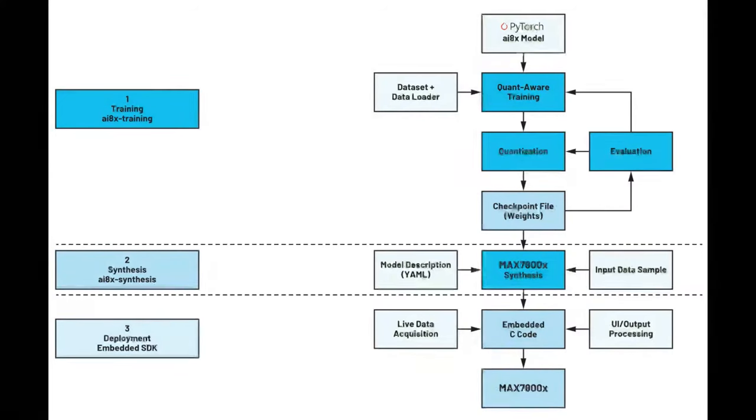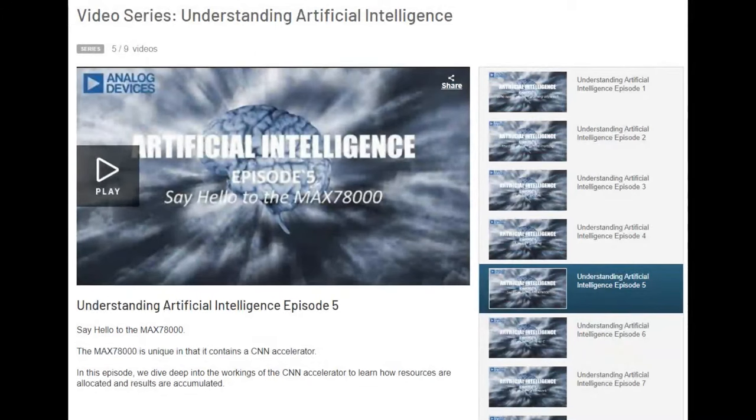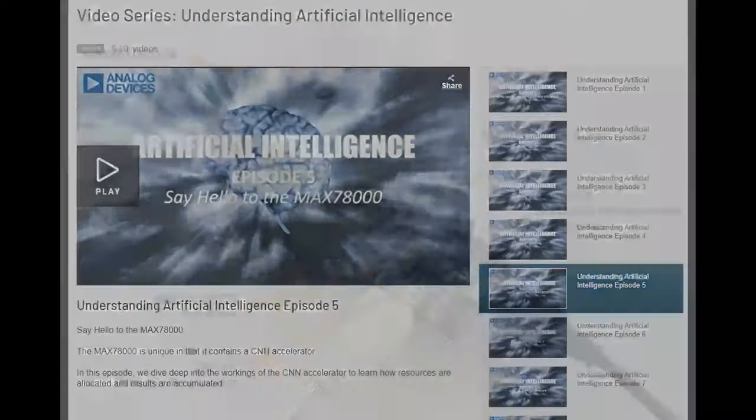PyTorch is a very popular tool that's used for taking all this data and figuring out what collection of layers you need to apply to the data you've got to be able to train and identify what you want to identify. Thankfully, ADI has a nice video series. I watched a bunch of it, taking you step by step through how to do training, what kind of data is good, and then how to apply it to the MAX78000, which is their core AI on the edge chip.